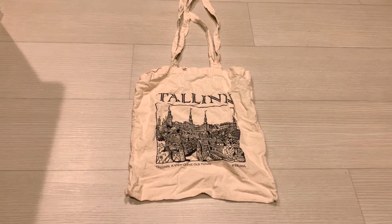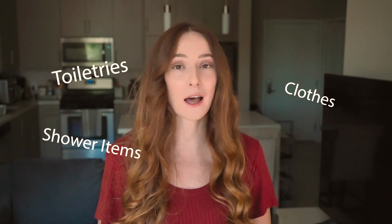You'll also want a bag that you could bring to the bathroom, because sometimes you have to leave your hostel room, go outside, walk down the hall in order to get to the bathroom. So you're going to want a bag that you could put your toiletries in, your shower items, your clothes, your towel, everything. I personally use my Packable Daypack for this, but you could also use the tote that I was talking about before.